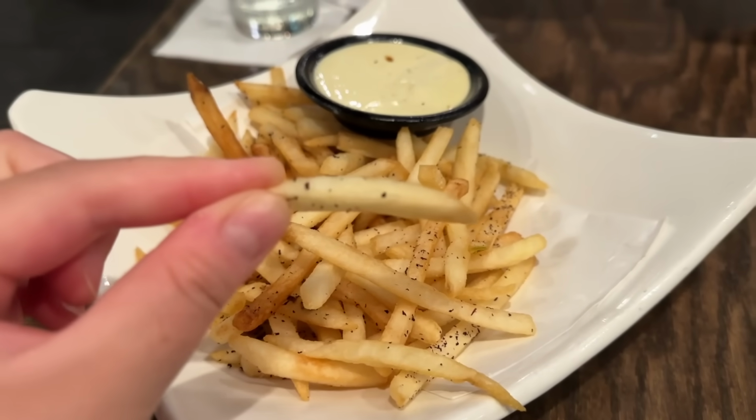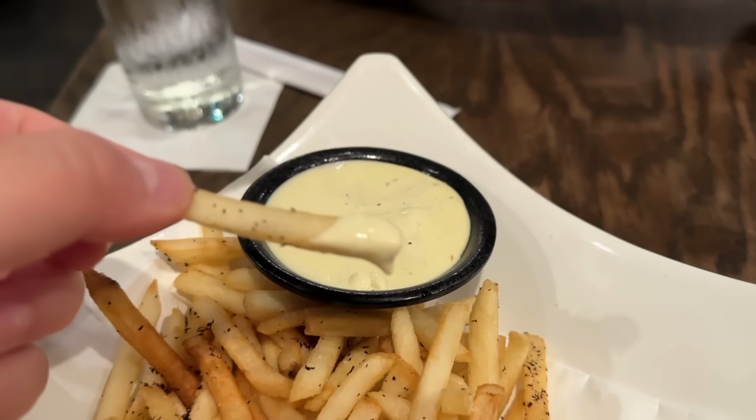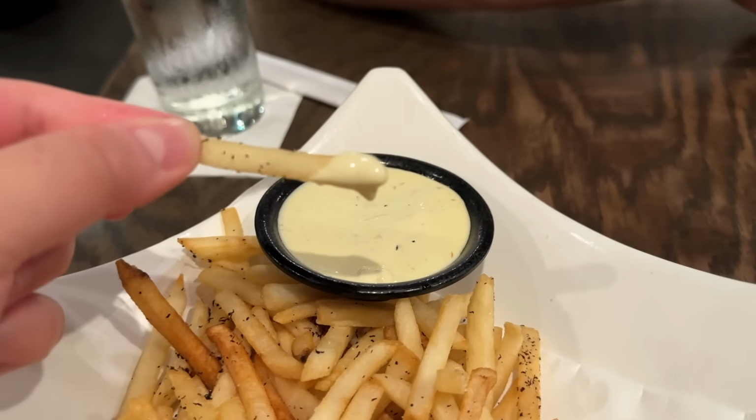Are nice and crispy. This sauce is so good. Has like a citrusiness to it, maybe like yuzu or something. Really good.